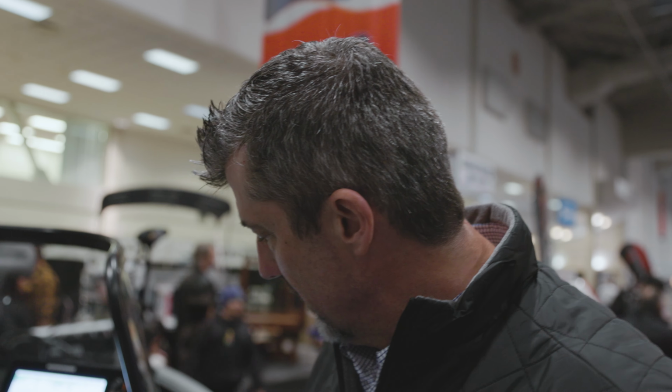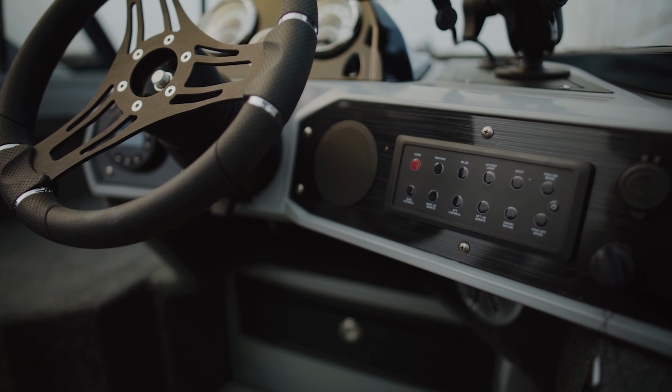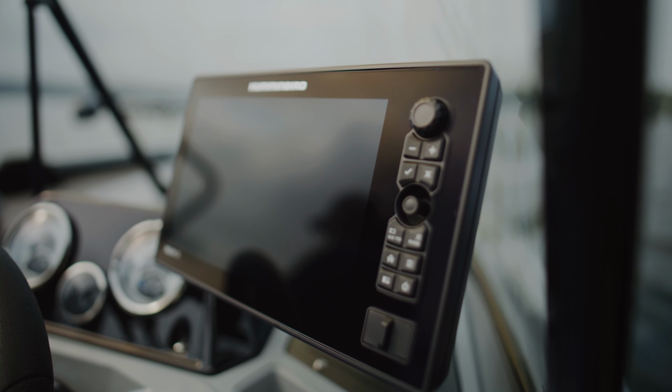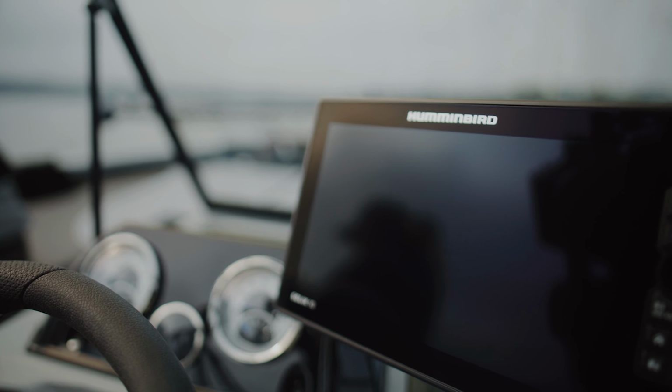So here, which we've done some previous videos on, we have the new dash system. We've got our C-zone switching system to control live wells, light timer and whatnot. We've also redesigned the dash. Now you can put a 16-inch graph in the center and a 10-inch graph beside it, so you can go to a full electronics mode for those real hardcore fishermen.